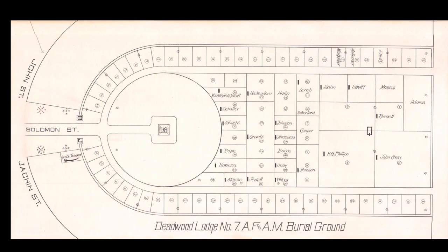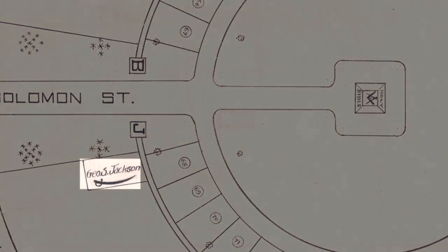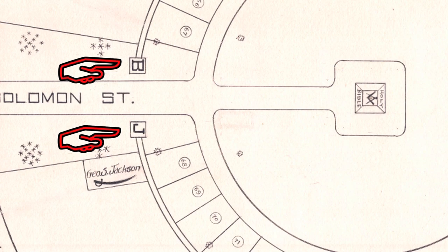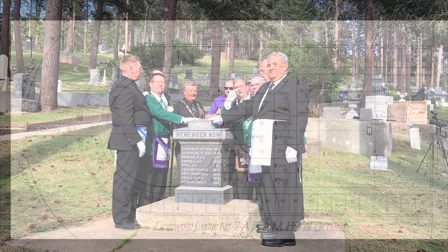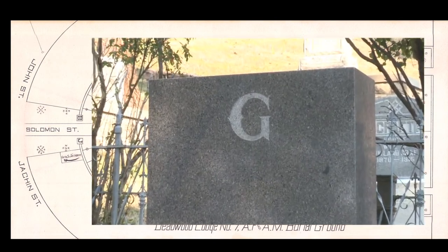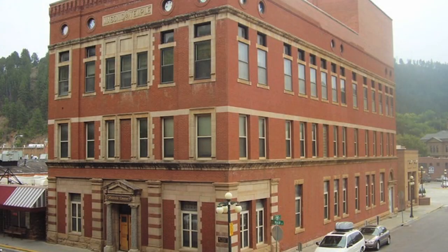Upon completion of this beautification project, Section 10 embodied a physical representation of a Masonic celestial lodge, complete with a Tyler, George S. Jackson Monument, two pillars, Boaz and Jachin, altar and Bible, and Worshipful Master, Otto F. Purnell Monument. A map of the section, created by an unknown drafter, is on display at the Deadwood Masonic Lodge.